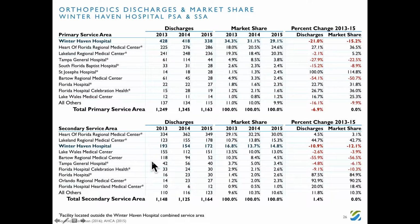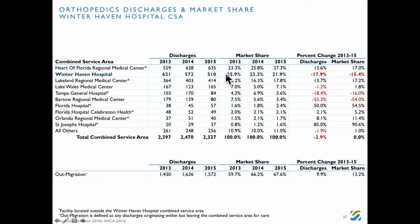And then we also want to see that in a table, right? So this is going to be our primary service area, our secondary service area. And so you can see that our discharges in orthopedics are dwindling, unfortunately, as is our market share from 34 to 29% in 3 years. That is really on the heels of Heart of Florida, the hospital to the north that's green in the maps, going from 225 to 286. That's in our primary service area. That's where 33881 resides. Combined service area, our market share is obviously dipping as well.